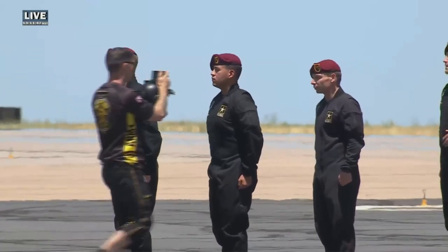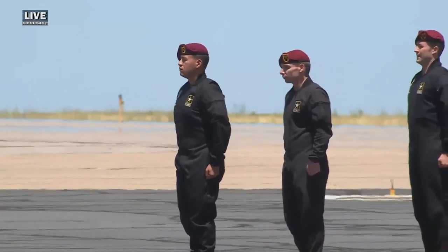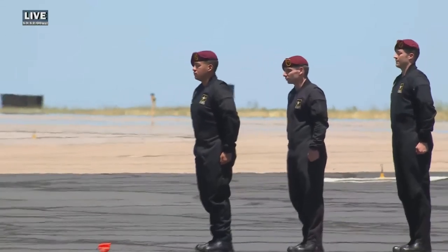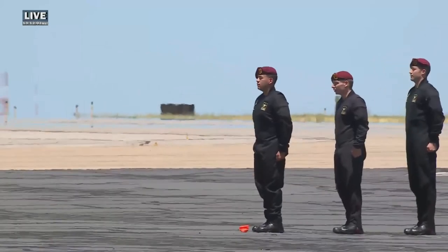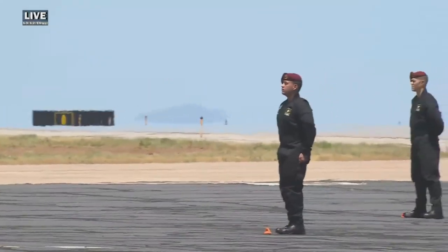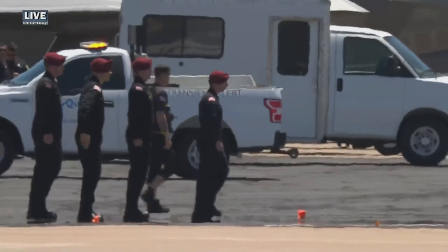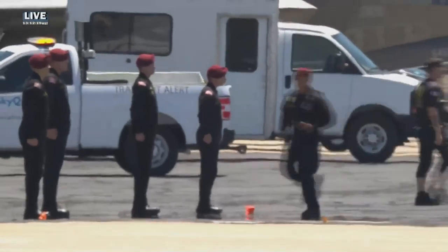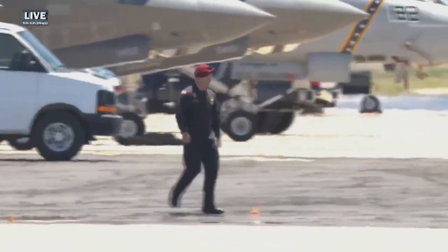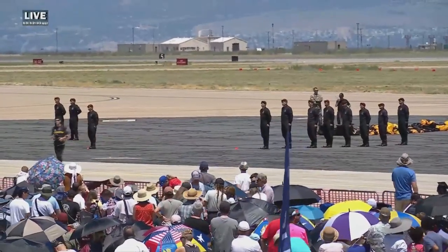And now for the jumpers. From Danville, Indiana, he's an airborne infantryman with 1,299 free fall parachute jumps, Staff Sergeant Matthew Gardner. From Marietta, California, he's an airborne wheeled vehicle mechanic with 460 free fall parachute jumps, Staff Sergeant Nahu Ramirez. From Springfield, Missouri, he's a motor transportation operator with 2,339 free fall parachute jumps, Staff Sergeant Logan Maples.